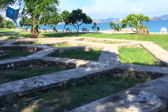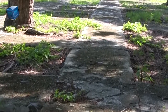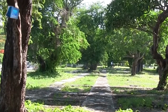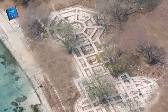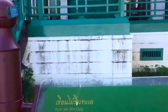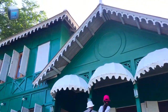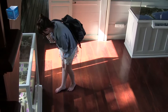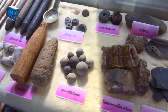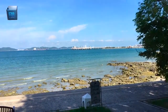The king ordered the buildings to be pulled down and removed to be built elsewhere after the island was filled with troops during the French-Siamese conflict in 1893. The beautiful wooden house by the sea was used as a resort for foreign residents, before it was renovated to become the residence of members of the Thai royal family when visiting the island. It's now used as a tourist office and exhibition hall.